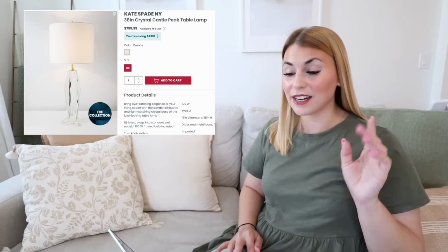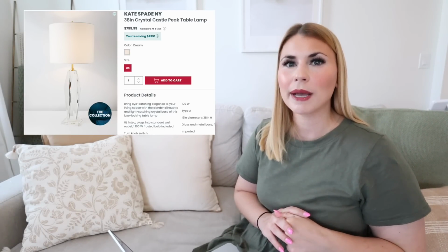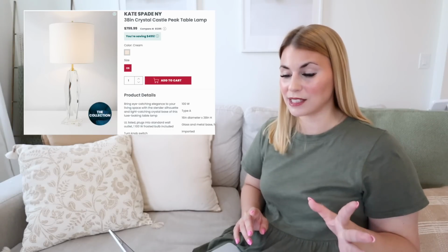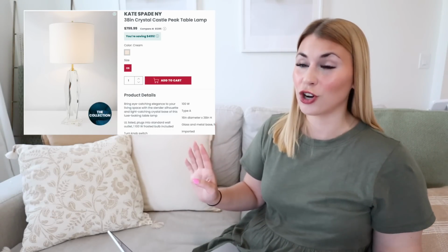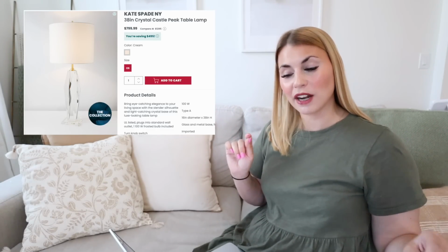The next is another one that's really expensive, and this one's by Kate Spade. I saw a couple different Kate Spade lamps, but I wanted to show you this one. I guess it's normally $1,300, which to me is like, whew, that is crazy, but it is, I guess, made of real crystal.